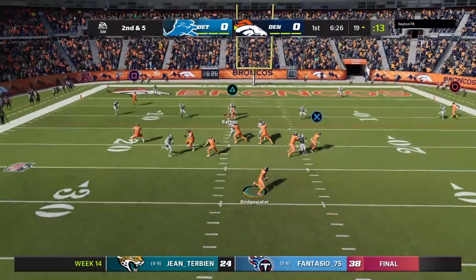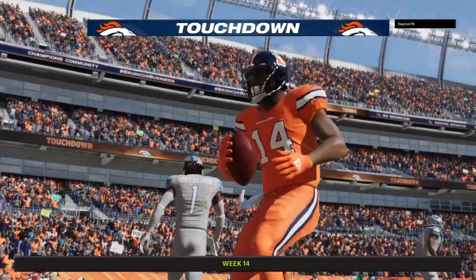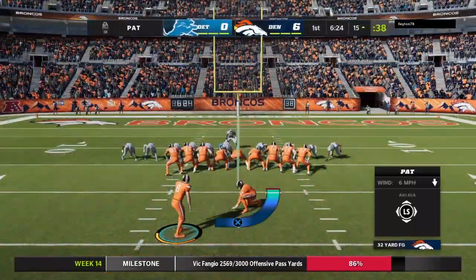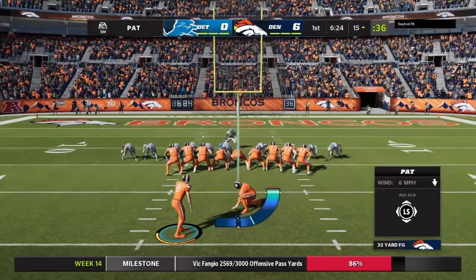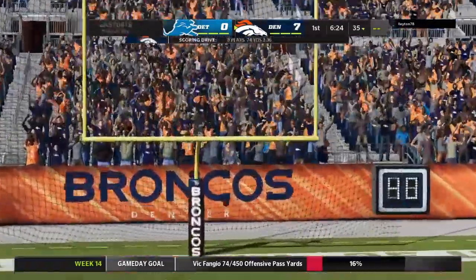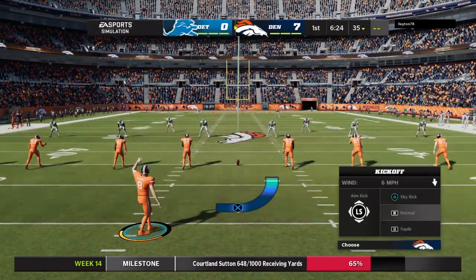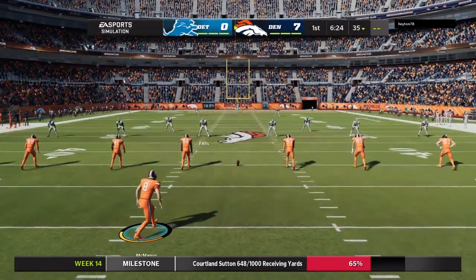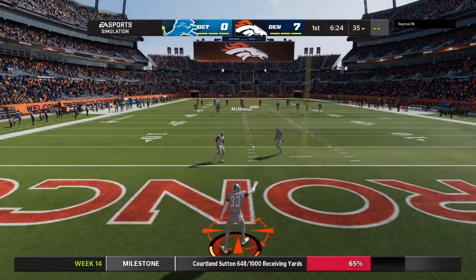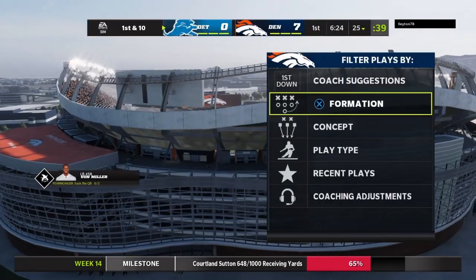Off the play fake, Bridgewater. And this is caught by Sutton. Touchdown Broncos. Courtland Sutton, his 2nd touchdown on the season. And the Broncos take it all the way down the field and score on the opening drive. McManus's point after is good, and it's now a 7-0 game. After the touchdown, here's McManus now to kick it away. And no return on this one as the fair catch is signaled for and taken.